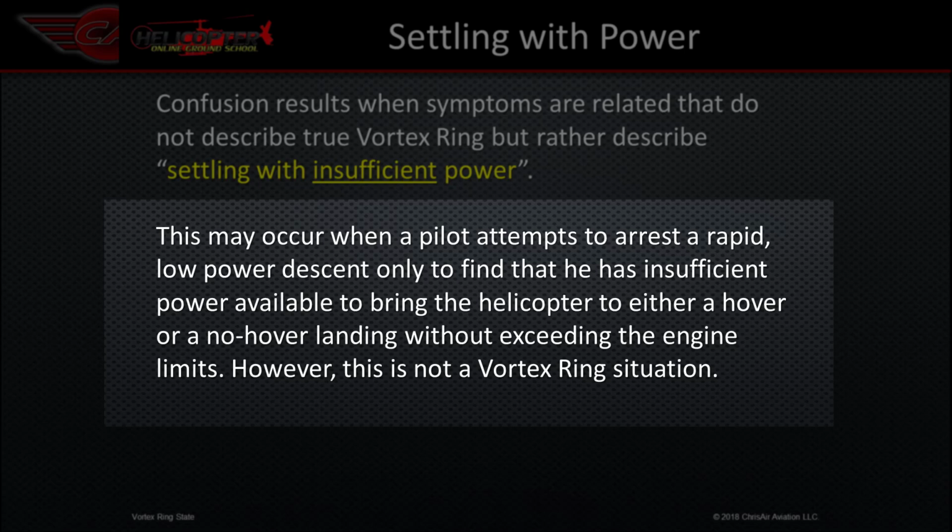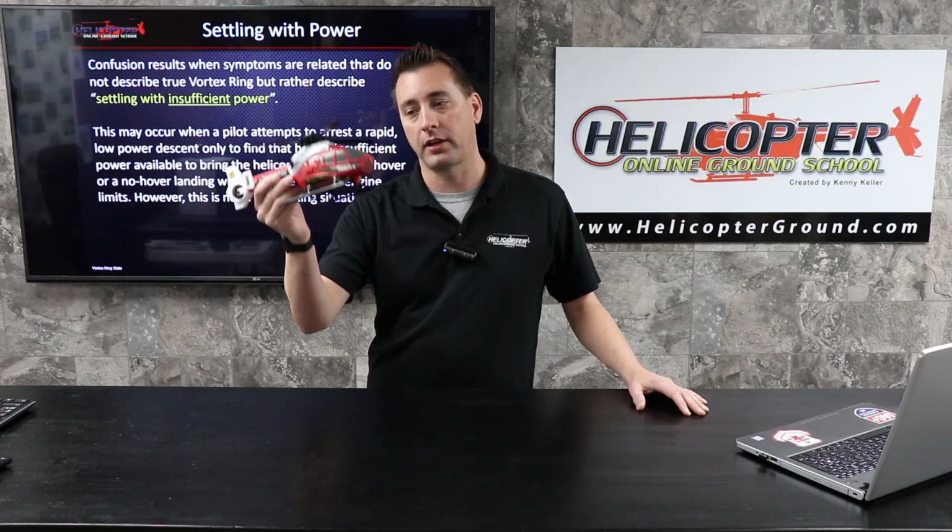So what we're talking about here is this: the helicopter's descending, you're not really in that vortex. Maybe you're only doing 150 foot per minute or something like that. I'm gonna show you an example here in a sec. But you start pulling and you're descending, even though it's 150, you don't have enough power to actually pull yourself out. You're still descending, even though you don't have all three of those variables that we talked about earlier.